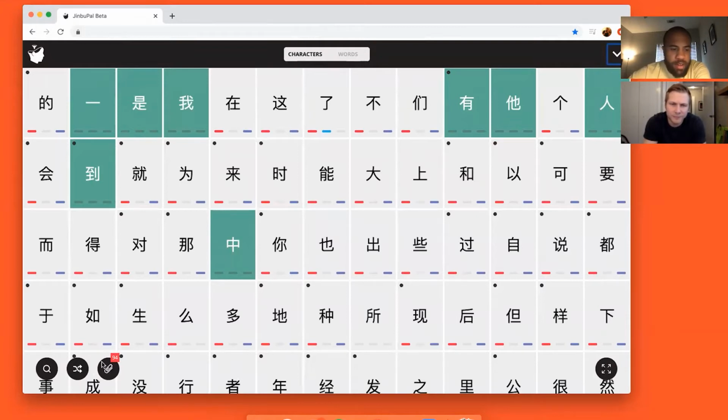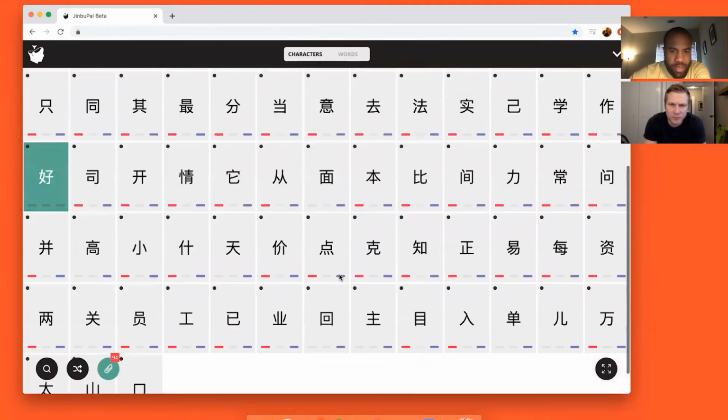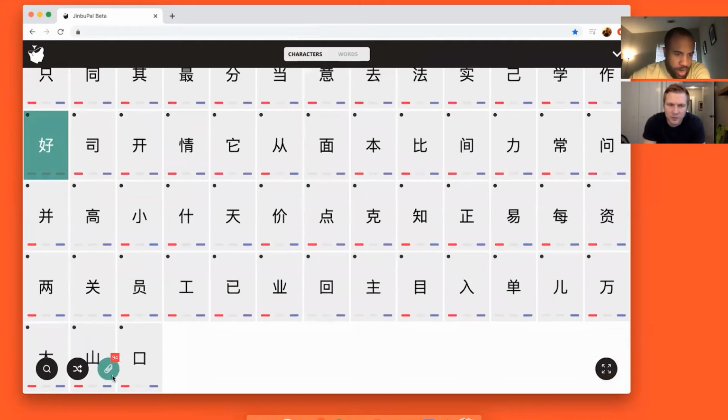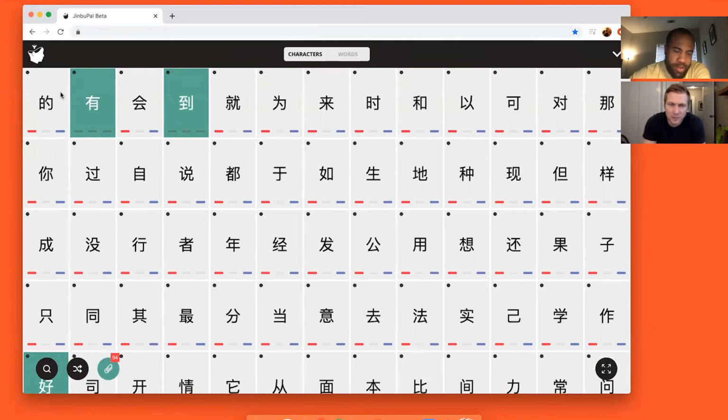Yeah. I mean, I can show what I was doing today. I grabbed a bunch of characters that I wanted to go back over, and this is a lot of characters. This is 94 characters. Obviously I couldn't practice all 94 in one day, but I was able to get through 40 of them pretty easily.